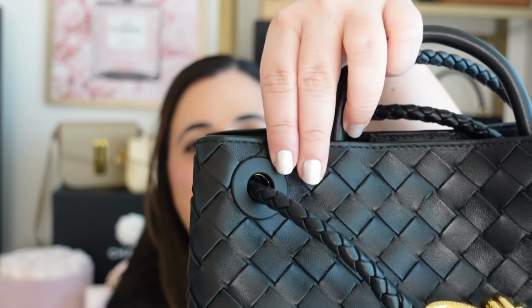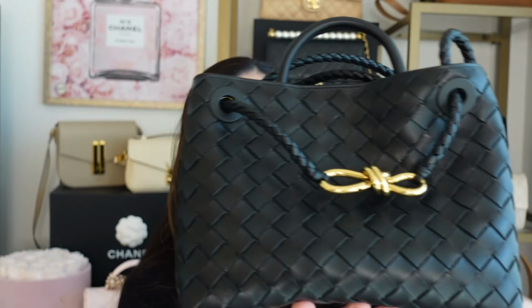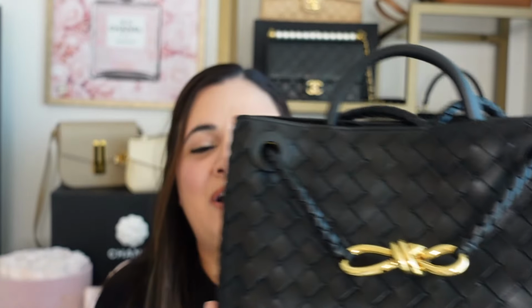I like how the other hardware is also like this matte black finish, and the leather on this is a very soft, supple Napa leather. It does have that very classic leather weave from Bottega Veneta, and I think the bag overall just has a very elegant look to it.